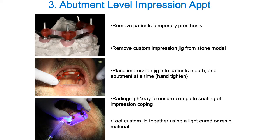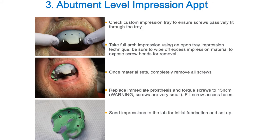But we got to do something verified because the bar we're going to make doesn't move. So your impression has to be verified. So here's just a sample of a verified impression that we may do. The patient comes in, you unscrew the temporary, and we screw in like a custom impression jig. They all get luted together. We take our impression with an open tray.